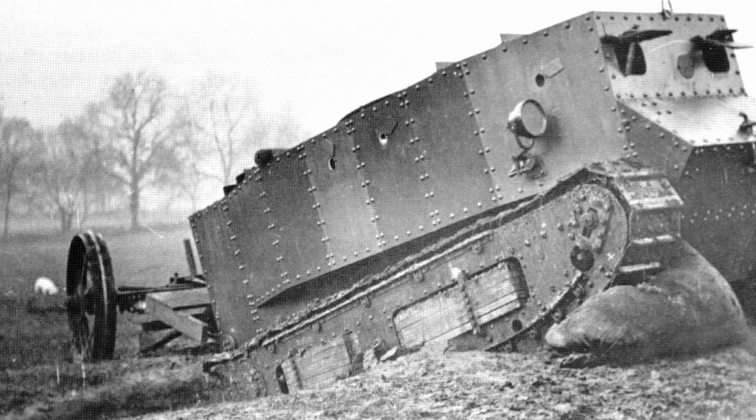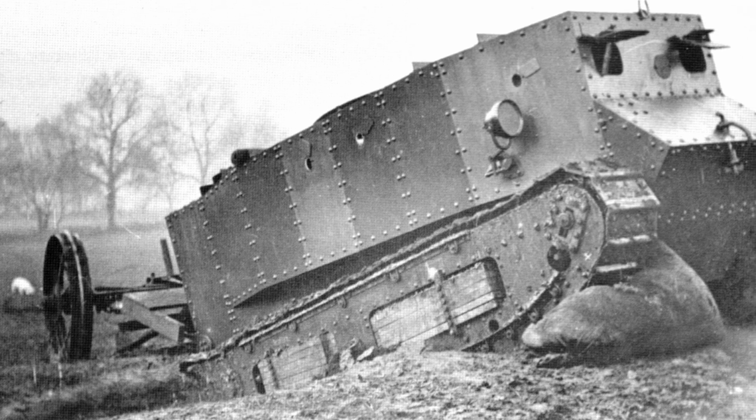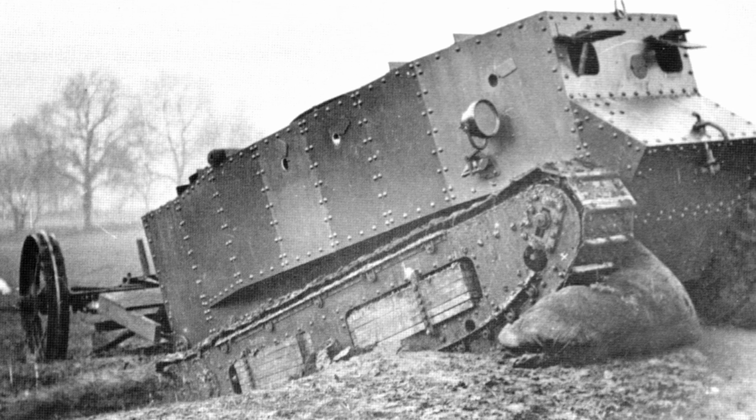The first workers that built them were told they were making water carriers for Mesopotamia. It made sense since the company that made the first working model in 1915, William Foster & Co., worked in agriculture. That 18-ton model housed a crew of 6 and was nicknamed Little Willie. Ultimately, though, it was never used in combat.